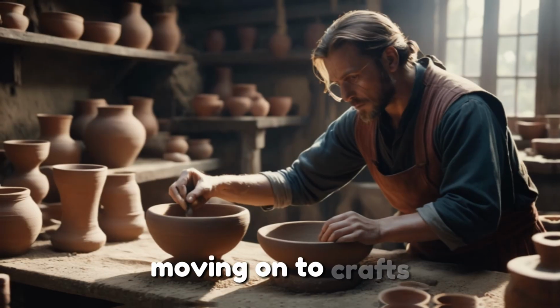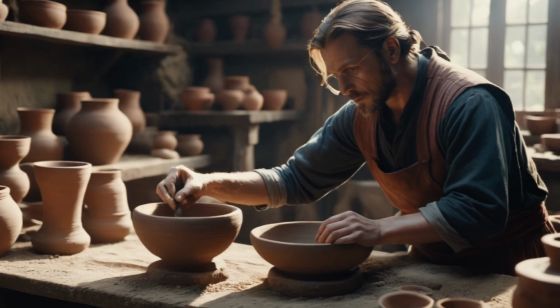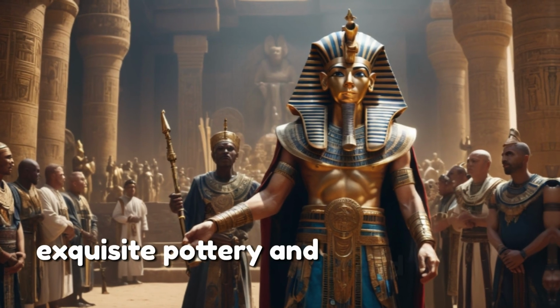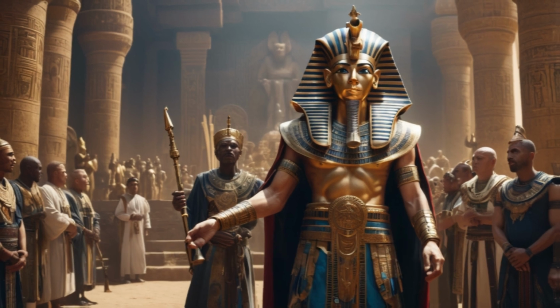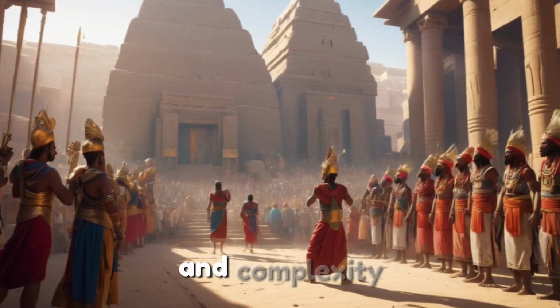Moving on to crafts. Egyptians were masters in various fields. They created magnificent jewelry, exquisite pottery, and grand temples and pyramids. Their art and craftsmanship are astonishing in their beauty and complexity.